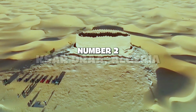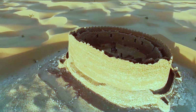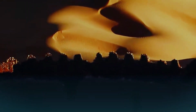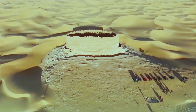Number 2. Kzarre, Algeria. Kzarre rises from the Algerian Sahara like a question carved in stone. Near the oasis town of Timimoun, this circular fortress has baffled historians for years. No one agrees when it was built. Some suggest the 1st century CE, others as late as the 14th. Its purpose remains just as elusive.